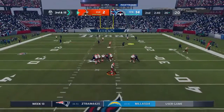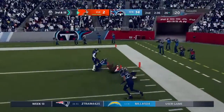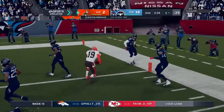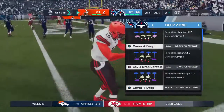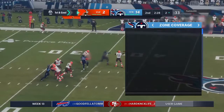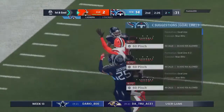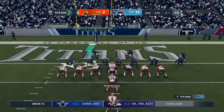Now Ben on 3rd and long. And that is caught. What a catch inside the 5. They're able to convert on 3rd down, and that sets up a 1st and goal. Really? Really? Did we just see that? That's a big catch. One-handed, I might add, to pick up a 1st down.